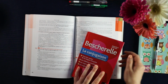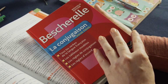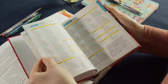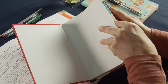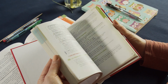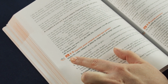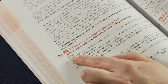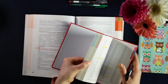And because I don't always remember all the forms, I have this book here, Bescherelle, La conjugaison pour tous. So you have all the different verbs in here, and you can just look up anything that you need, with some grammar rules here in the back. Alright, so with rire, I know that the participe passé is R-I-T, but I'm not sure about the imparfait. So let's look that up.